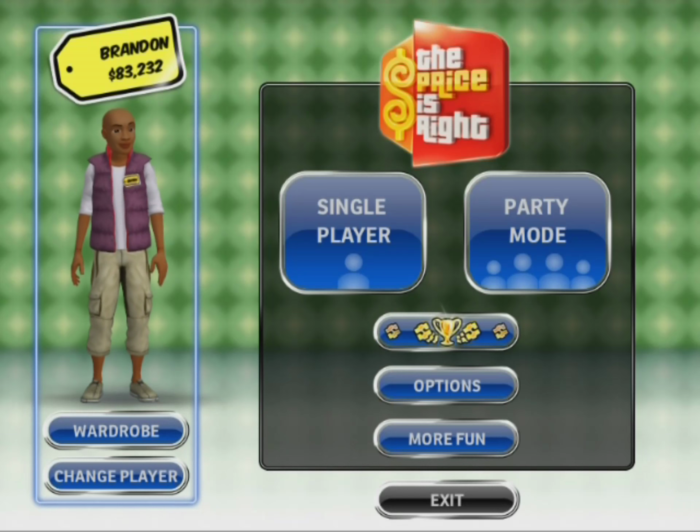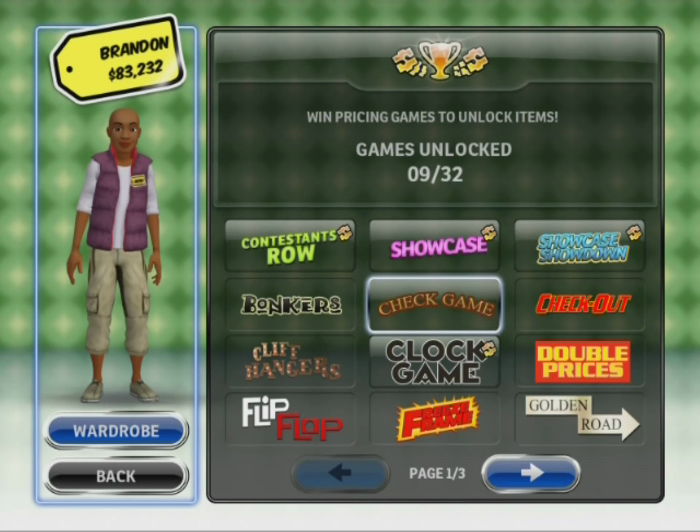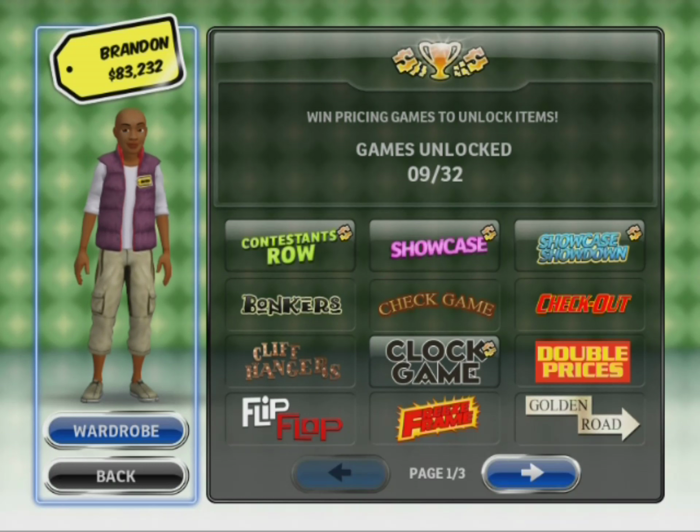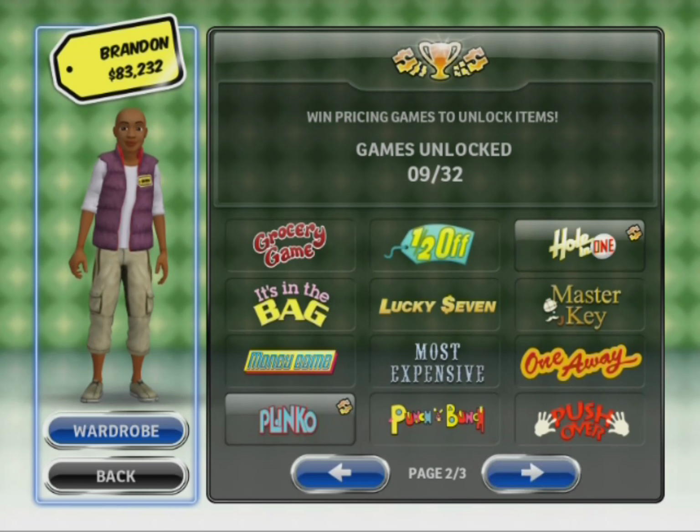We're continuing on trying to unlock all the games here on the Price is Right. And let's see, last time we actually unlocked a couple more, so we're brought up to 9 now. So we are a little past a third of the way through. We've got to get all 32 unlocked. So hopefully today is a good day. We can get a bunch of them unlocked here.